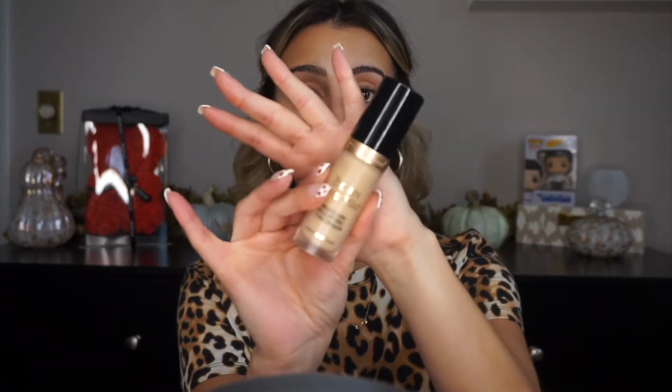This concealer is full coverage, but natural at the same time. I don't know what type of magic is in here, but when I put this on, you would think it's just my skin. Like, you wouldn't think, okay, she's wearing concealer. You would think, okay, she has no makeup on. People sometimes think I'm not wearing any makeup. I'm like, no, I just have on concealer, that's it. That's how natural this concealer is in my opinion.